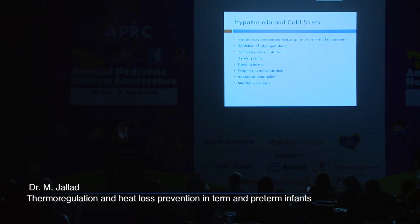We know that there are consequences of hypothermia. There is a close association between temperature control and oxygen consumption and glucose metabolism. We know that when you're exposed to cold, the oxygen consumption will increase, leaving the baby suffering from metabolic acidosis and all its consequences on pulmonary vasoconstriction, decreased surfactant release, hypoglycemia, and so on.